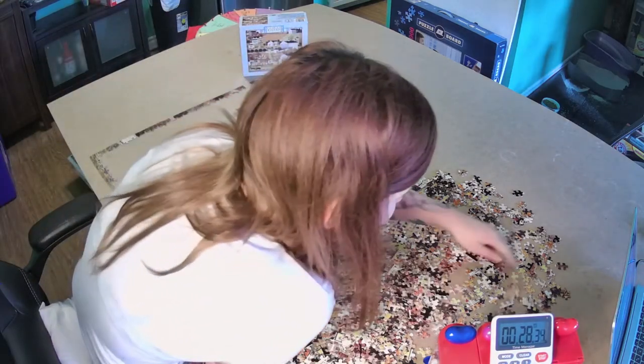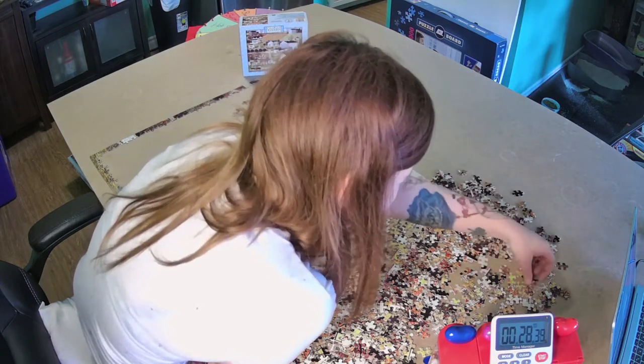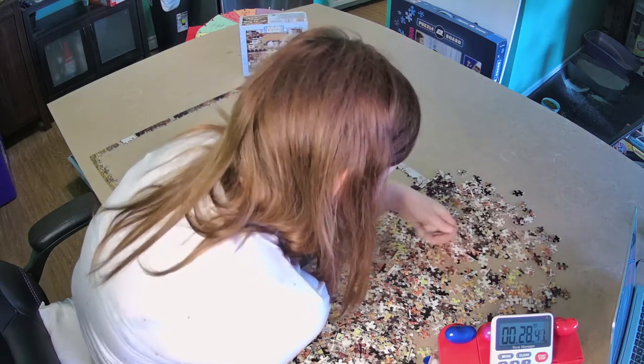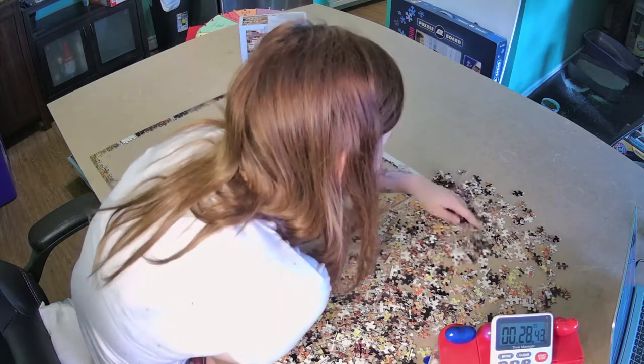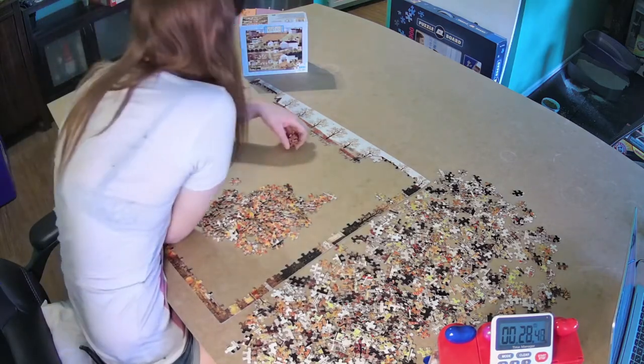Again, I said I was going to do the puzzles, and I was like, oh, the field! Can't stay focused. I was like, oh, hey, that looks easy. And then I'm like, oh, right, the pumpkins. I was going to do those, wasn't I?